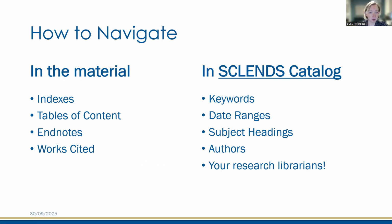You can also look at the endnotes and works cited for further information. Endnotes and works cited are really great in training material. There's never enough time to tell everybody everything they need to know. So a lot of times folks will add either the places they got things or where to go further. And so you can look for those to see where you can go next.